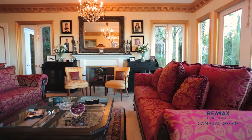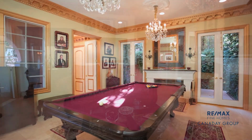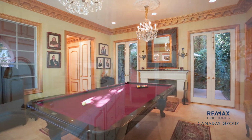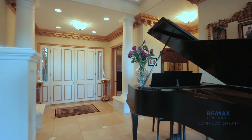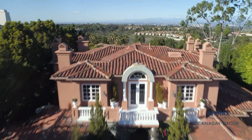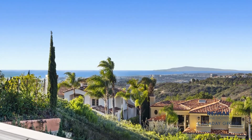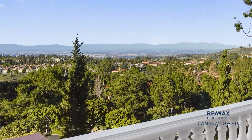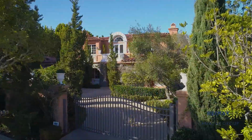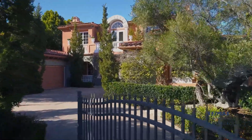Beautiful and very exclusive neighborhood of Pelican Ridge at one of the most elegant homes in the entire neighborhood. Wait till you see this. Not only does it have incredible finishes throughout, it has expansive views of the ocean, of the coastline, of the mountains with snow sometimes. And beyond that, it is even gated with a motor court and two-car garages.